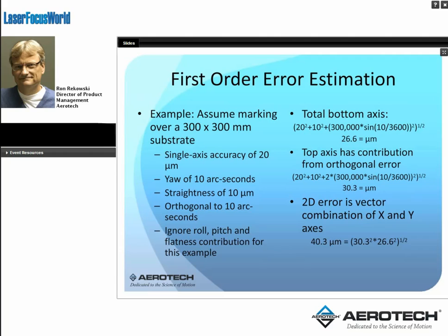The bottom axis calculation is based on the sum of squares of the single axis accuracy, straightness, and yaw over the travel expressed in microns. The top axis has the same terms, but an additional contribution from orthogonality errors. We end up with an x-axis error around 26 microns and a y-axis error of around 30 microns. Combining these two errors into a final 2D vector error, we end up with around 40 microns of 2D error over 300 by 300 of travel.